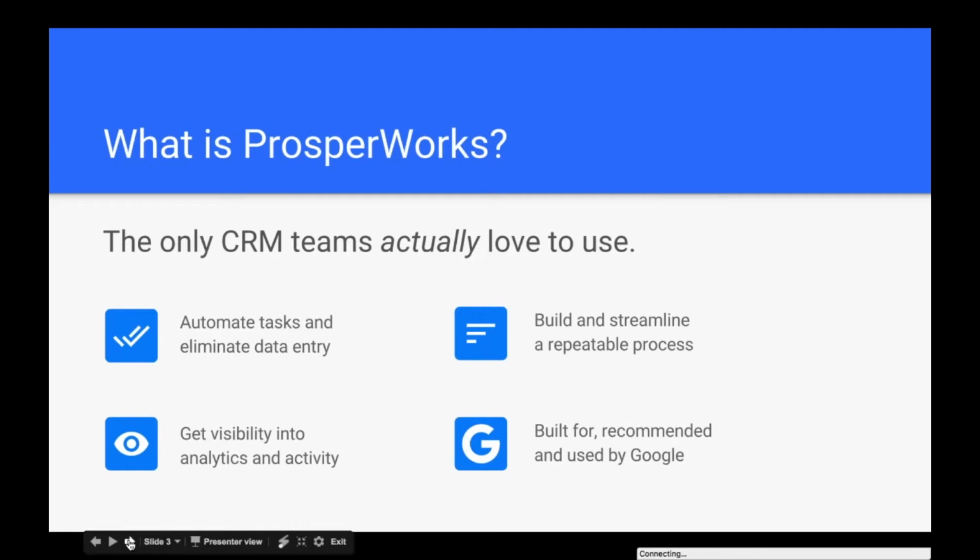So just to talk really briefly about this last point, built for, recommended, and used by Google. The recommended part is really important, I think, for this call. Some people may not realize, but Google implemented this new program within the last year or so, called the Recommended for G Suite program. What that means for their customers is that for people who have been really successful in using Gmail and Calendar and Docs, but want to extend their business application suite out to other areas, things like unified communications, which is why we have RingCentral here, or CRM, which is obviously your ProsperWorks solution, and then other things like project management or some document management tools.